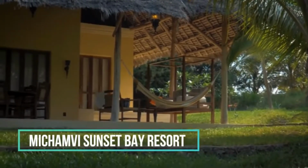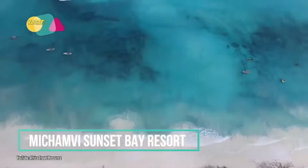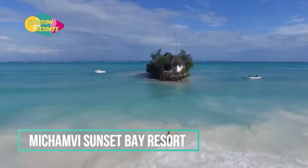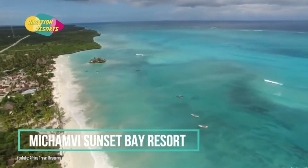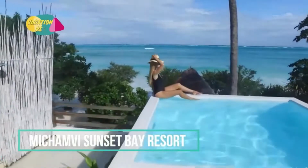Michamvi Sunset Bay Resort. Michamvi Sunset Bay is a hotel in Michamvi with an outdoor pool and a restaurant. You will have air conditioning and access to a balcony in your room. A hairdryer and free toiletries are included in the private bathroom, which has a bath or shower. From the room, you can see the sea. There is also a sitting area.